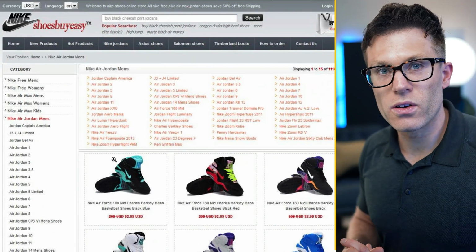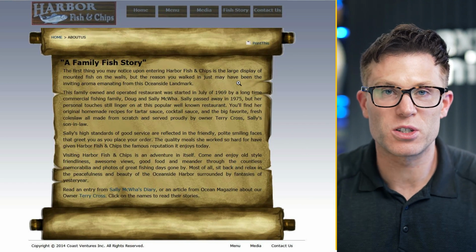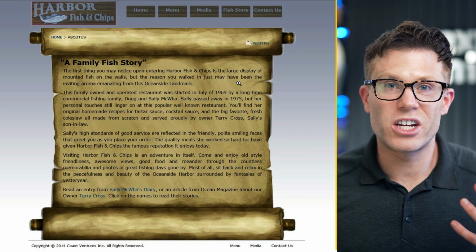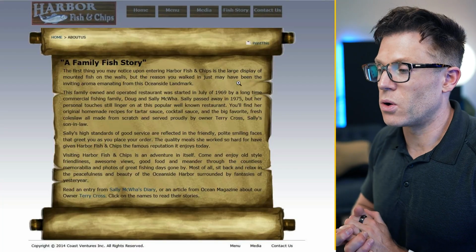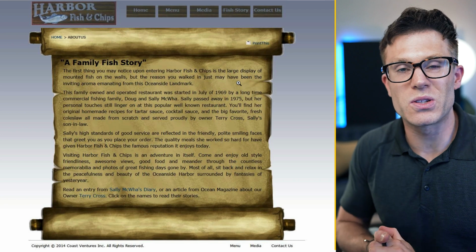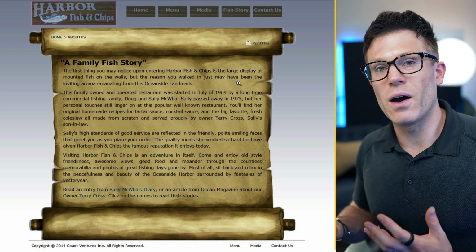Meanwhile, this website is held up as a great example of a trustworthy site, even though it looks like shit. This is the About Us page for a local fish and chip store, and it talks about the story of the store, who was involved in setting it up, the sort of experience that customers get when they come along. And this is the type of thing that Google wants to reward and sees as very trustworthy. So what do we take from all of this?